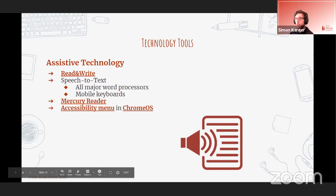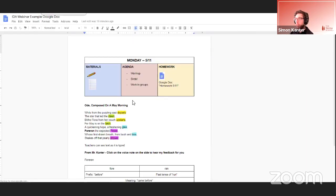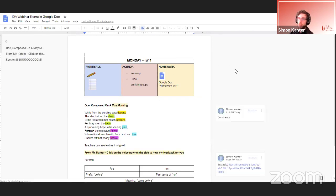Next, we wanted to talk a little bit more about assistive technology. And this is where I have a chance to give you a demo of a tool called Read and Write. This is by a company named Text Help Incorporated. They make a variety of assistive apps for students.